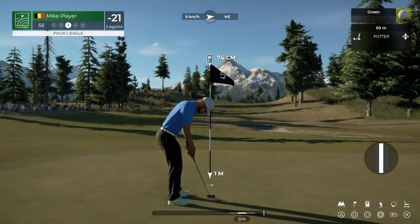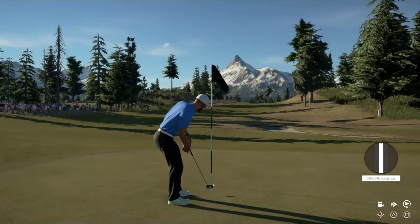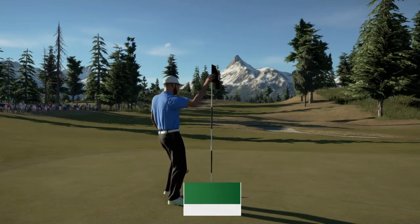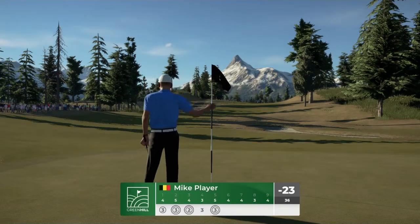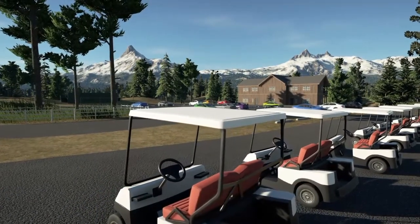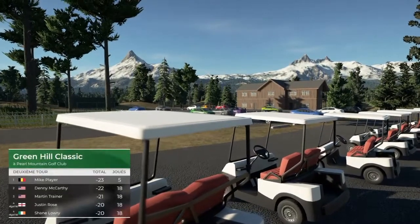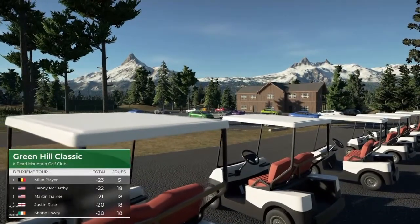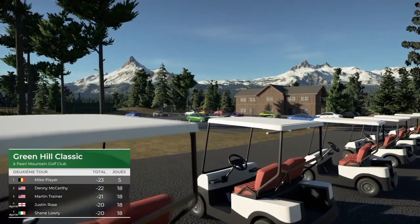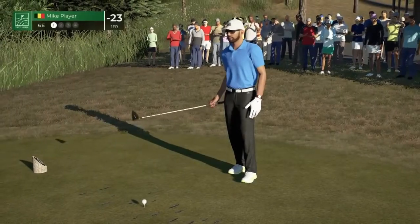Well, take notes, folks. That's how you do it. Oh, well hold for eagle. Well, what a way to make a move to the top of the leaderboard. He's currently sitting in first place. The lead is getting bigger and bigger. Here they are, full of confidence on the next tee, coming off the eagle.